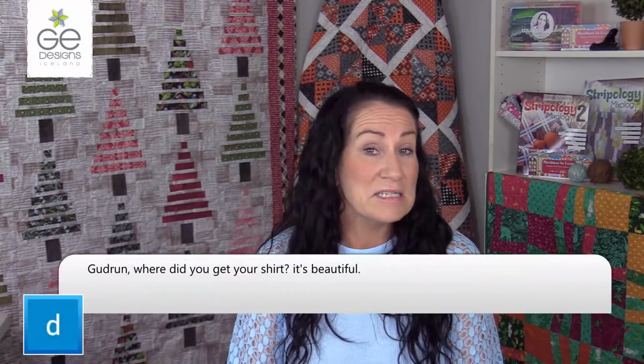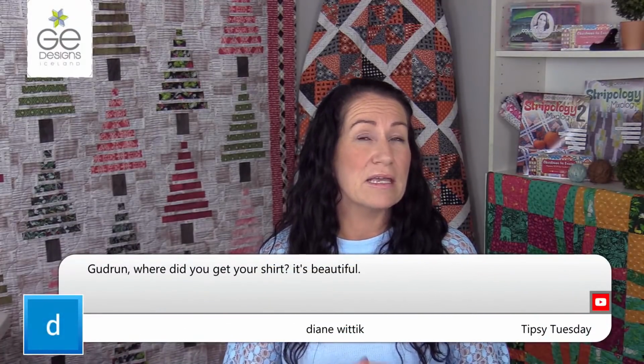Can charm packs be used for the Confetti Betty table runner? No, I think it is a little too small. You can probably adjust it and use it, but it wouldn't really be a great use of it because you're cutting it into different widths. Of course, if you want to use something, go for it. I'm not the one to tell you no. Be a rebel. But it's not the best use of your fabric, and I think it may be a little too short.